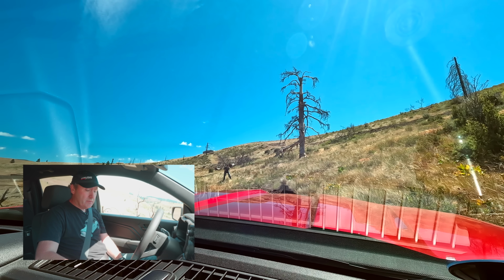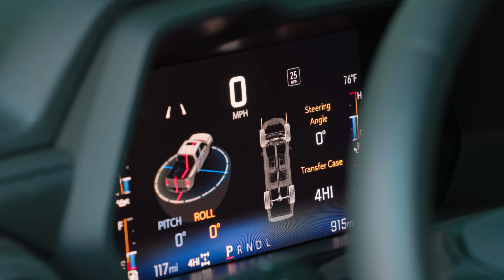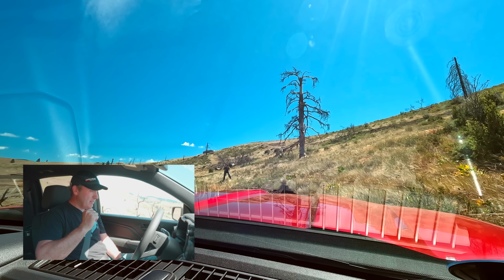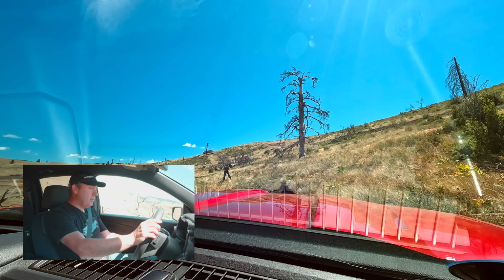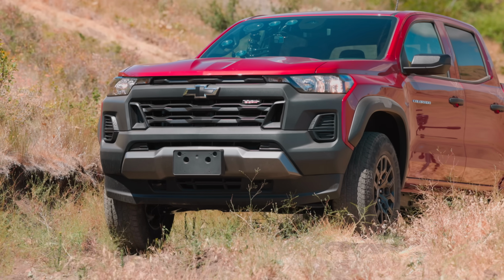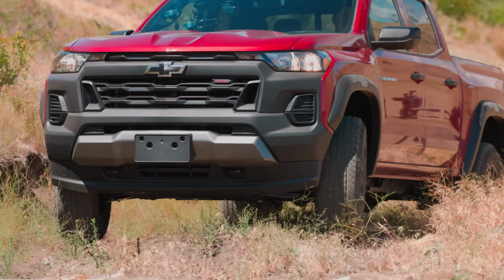Now I'm going to set this up with 4 low. Is it required here? I don't know, probably not. But I'm going to do it anyway. So to get into 4 low, I hit the button there. I shift it into neutral. It's telling me what to do on the screen. And that took a while, but it is now in 4 low. So at this point, it turns off all collision mitigation, but now I have a nice slow crawl mode.